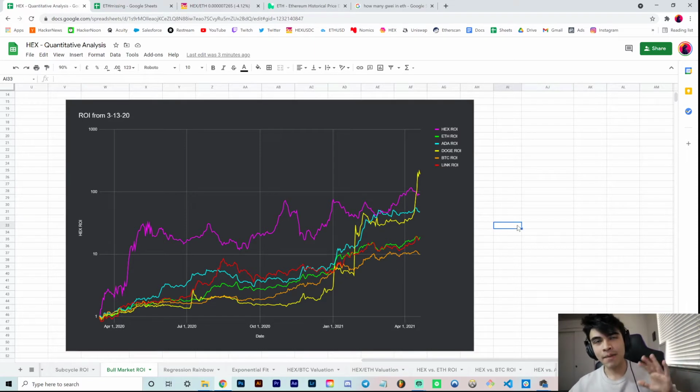But wrapping back around to the topic at hand, when we do this, you kind of ask yourself, well, everything's moving up, right? And I asked myself, what is the actual correlation between HEX and the markets? Because let's be real, with the recent dip that we've seen across crypto, a lot of people are starting to call for a bear market. And whether that's the case or not, I think it's smart to start gaining some insight on how correlated HEX is with the rest of the crypto markets to start preparing for a bear market, because a crypto bear market will come at some point.